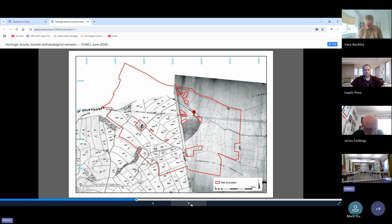And we can look at these maps, and sometimes these tithe maps have what are called tithe apportionments. So sometimes the land parcel, the field itself, has had an old name that goes back many centuries, and that can give us an understanding of buried archaeological remains as well.